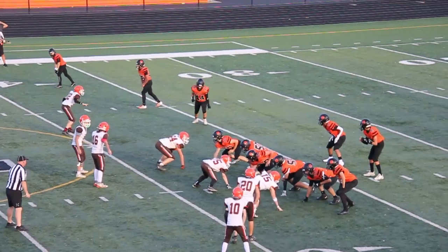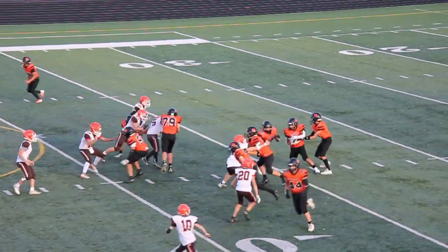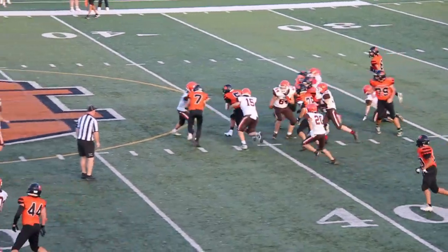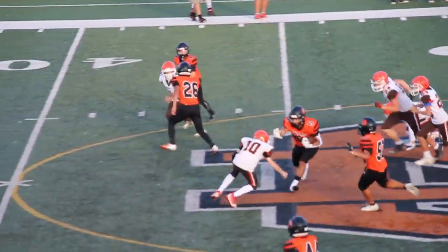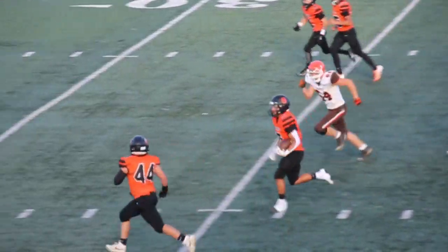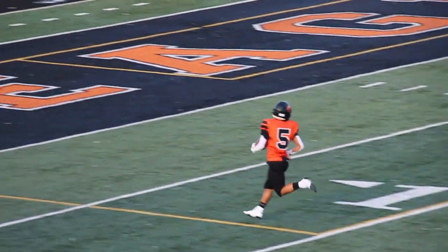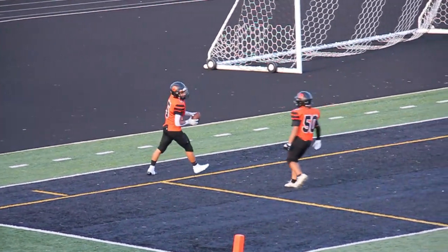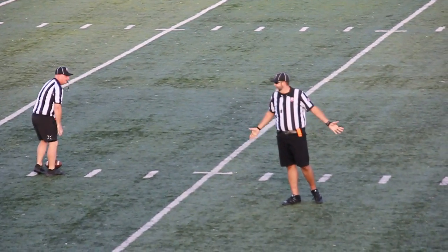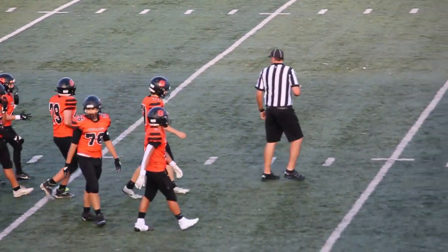All right, first and 10 for the Eagles. Jack Berger in motion. Cohen. Running through tackles. All right, there was a personal foul, North Olmsted. Sideline warning, North Olmsted.